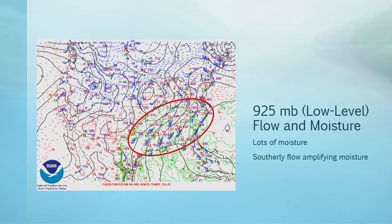Moving down to the low levels, this 925 millibar chart shows the flow and the moisture just above the surface. We can see that we've got lots of southerly winds, fairly strong southerly winds, 30, 40 knots according to these wind barbs here, which is going to be lifting up moisture being fed by the Gulf of Mexico well into the Midwest area of the United States.